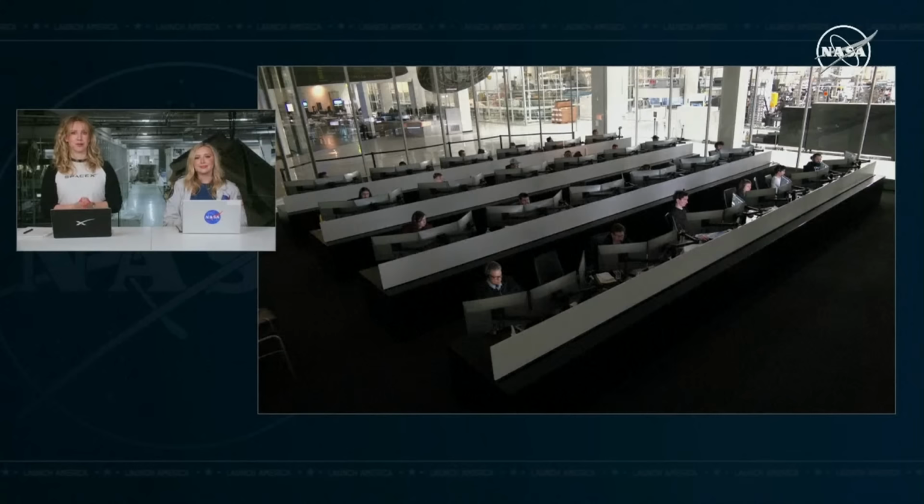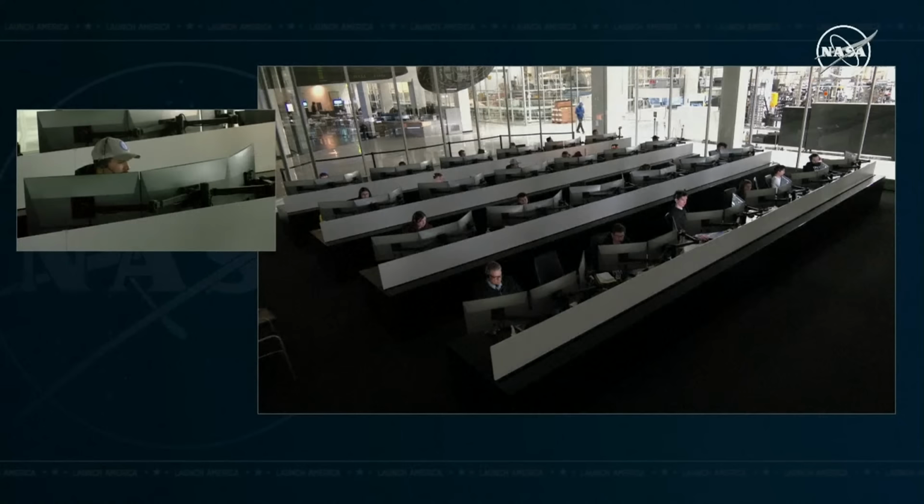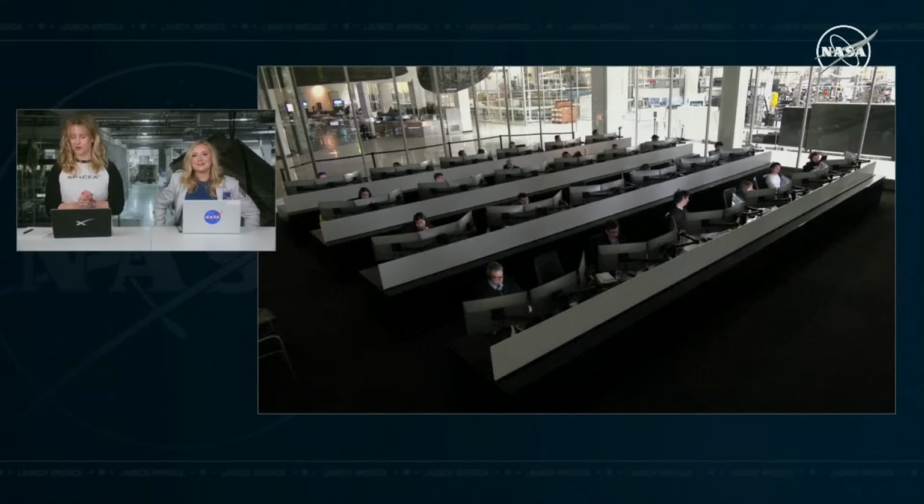SpaceX, nose cone secured for entry. Dragon copy, nose cone secured.